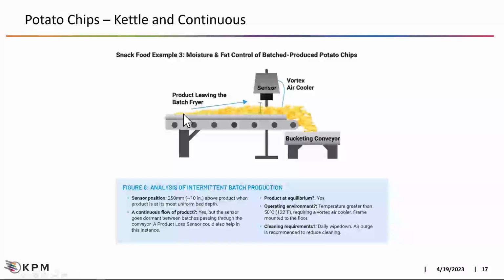It would have occurred at the start of the kettle being put onto this conveyor belt, where you start with a small amount of product. So what I'm simulating here is essentially the distance. You're going to get bed depth variation. Again, we want to be about 10 inches away from product, so we can account for that small amount of product at the start and then the higher amount of product during the process.